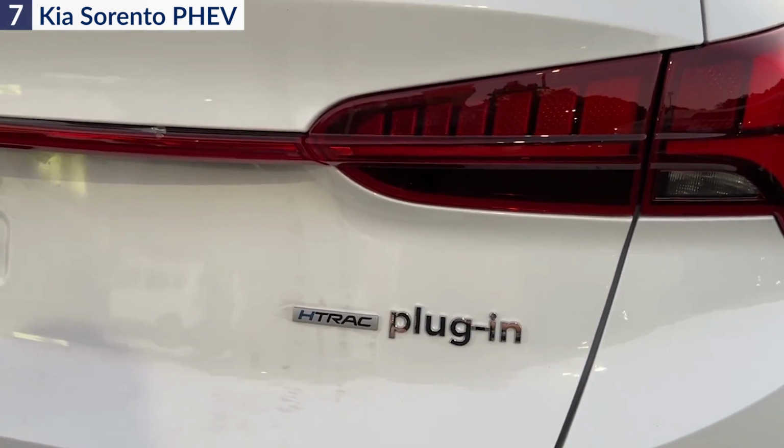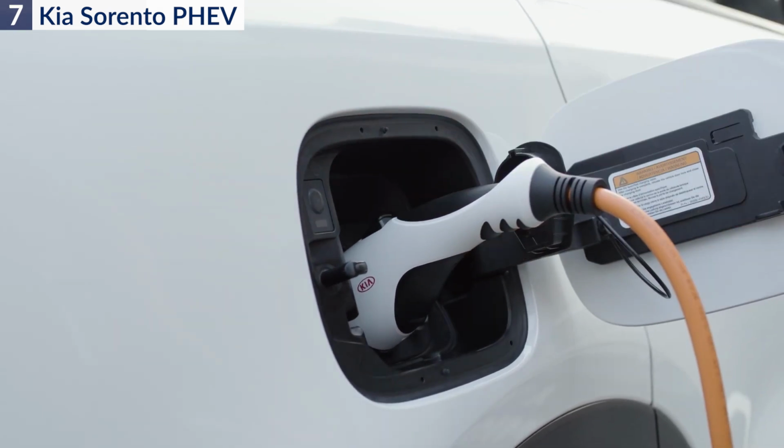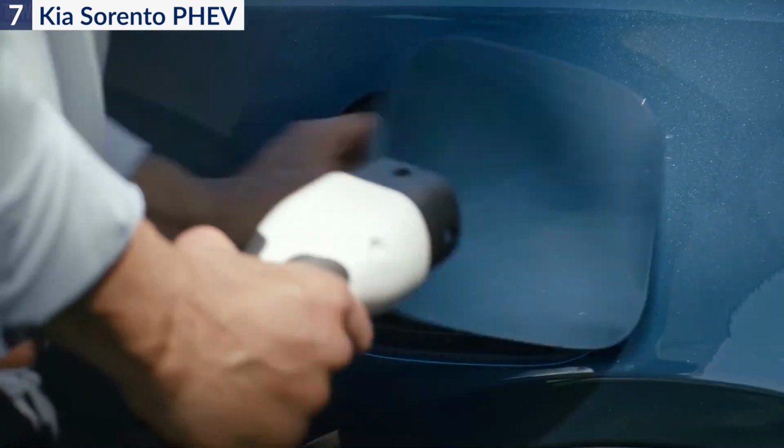As with any PHEV, your efficiency with the Sorento is dependent on how often you plug it in to charge. If you've got access to a level 2 charger, you can top it off in around 2.5 hours.